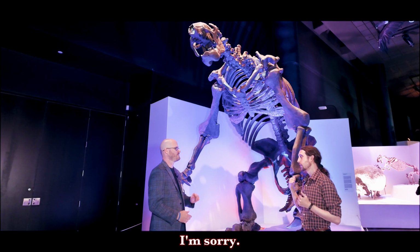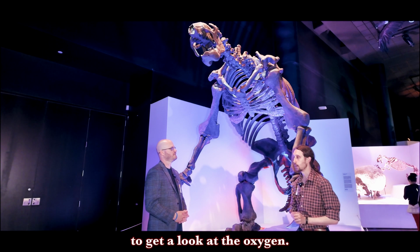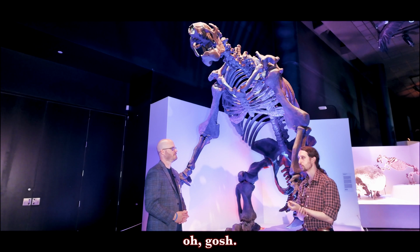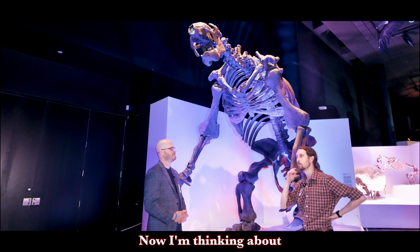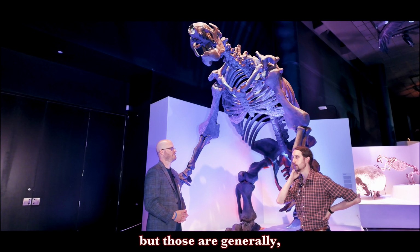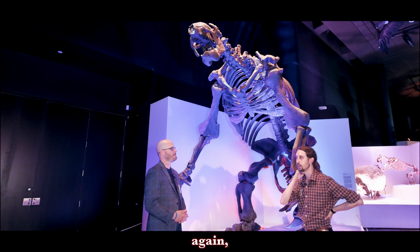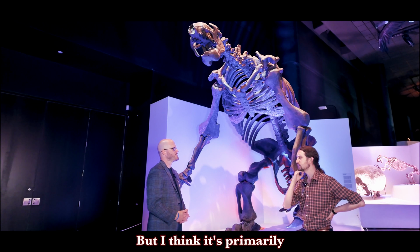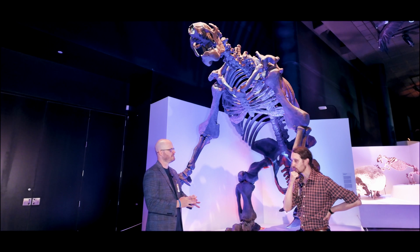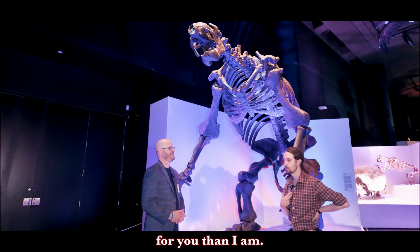Right. And so, how do we know that? Ice samples and things? Yeah, ice cores are a great way to get a look at the oxygen. Sometimes they can even do things like looking at, oh gosh, I'm sorry, now I'm thinking about other isotopic analysis. I was going to say lake sediments as well, but those are generally, if they're still sediment, going to be recent enough that we're looking at, again, Ice Age, Pleistocene stuff. But I think it's primarily done through ice cores. Maybe also tree rings? Oh gosh, I'm trying to remember. Ryan is going to be a much better person to answer that question for you than I am, honestly. I'm sorry to throw you off.